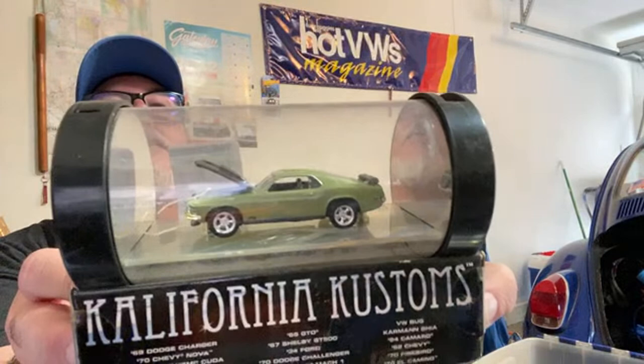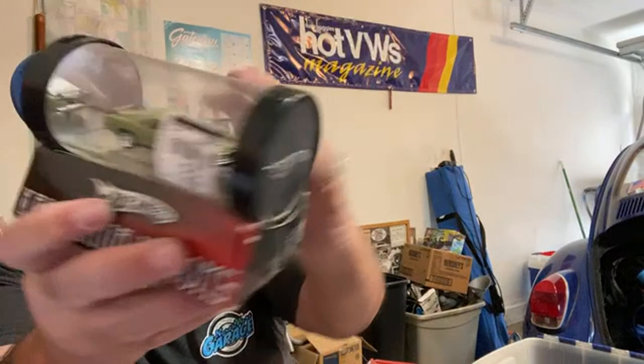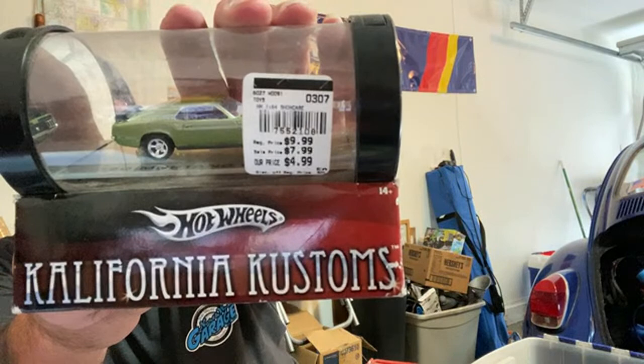Yeah, 2005. It's got some discounted price on the back. I don't know what store that's from. I guess it was originally $10 and it went down to $4.99. Showcase Toys, I never heard of them. So I don't know where it came from.